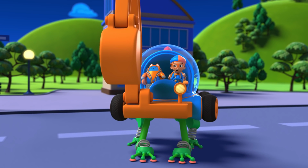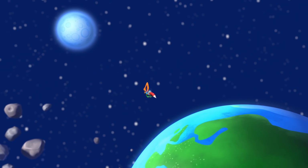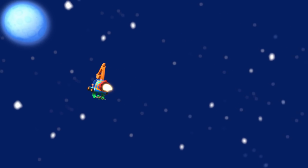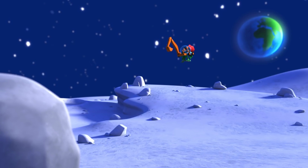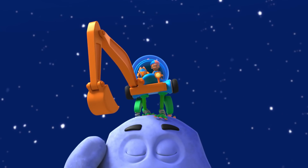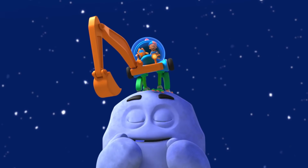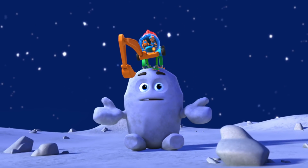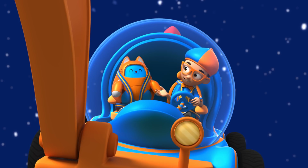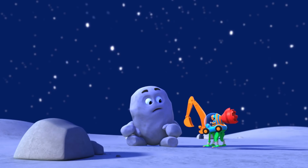The Blippi Mobile is ready to blast off for adventure. And there's the moon! Yeah! Okay, time to land. Hey, that tickles! Who are you? My name's Rocky the Moon Rock because I'm a rock. Hey, Rocky. It's me, Blippi. Blippi, and this is Tabs. We're here to find out what it's like to bounce on the moon.